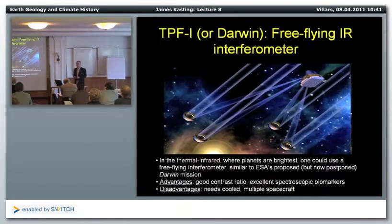You can do a TPF mission in the infrared. Of course, the people who have worked on it hardest are over here in Europe. Alain Leger was the head of the Darwin project for a long time. Darwin's not going to fly, but it should fly at some point, because you fly a free-flying set of spacecraft and make a big interferometer. This is a good way to look for planets. In the US, we think it would be very expensive because you need 4 or 5 spacecraft doing formation flying, and they have to be cooled so that you can work in the infrared.